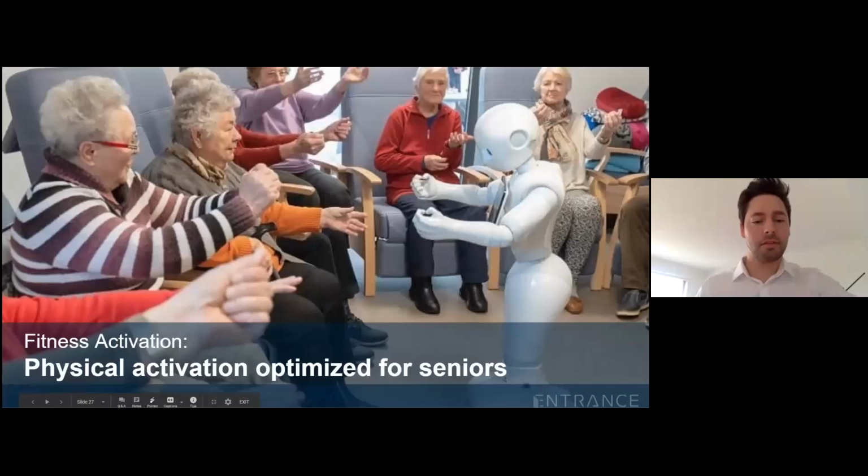Yeah, so here you see Pepper in action. He has a big group of elderly people, and he is doing his fitness activation. This is one of the skills of robot care we talk about. It's all about physical activation, because we want to achieve a healthy mind and, in addition, a healthy body, and support these two factors which interact.